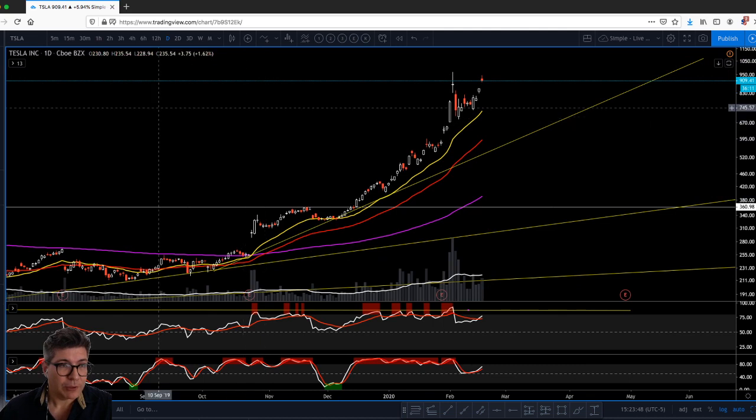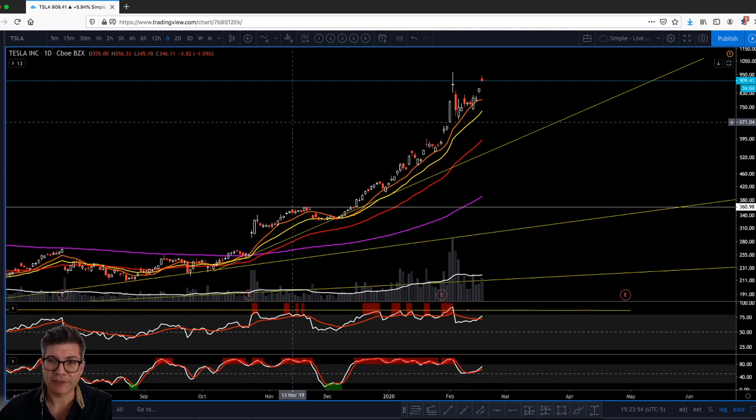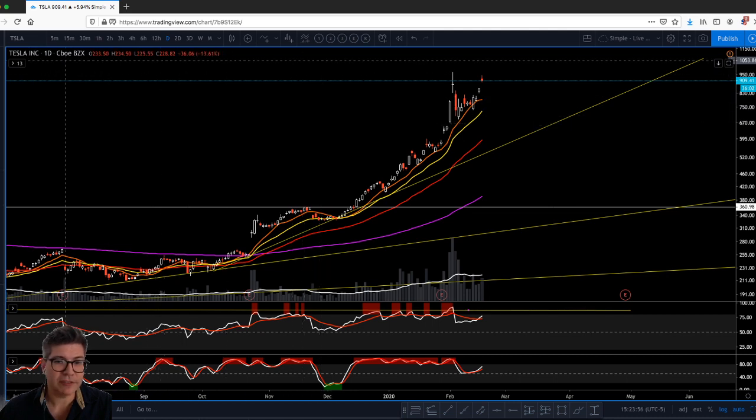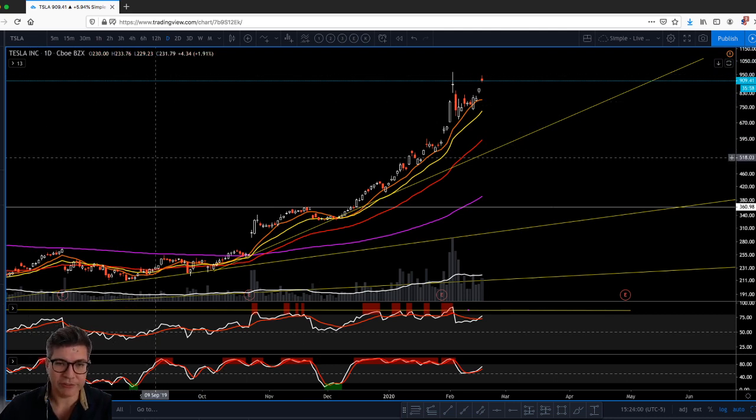But you know what I'm going to do? I'm going to add a 10 simple to this because I think it might respect it a little bit better. Either the 10 simple or the 10 or the 9. I usually like the 10. It just fits more charts from my perspective.